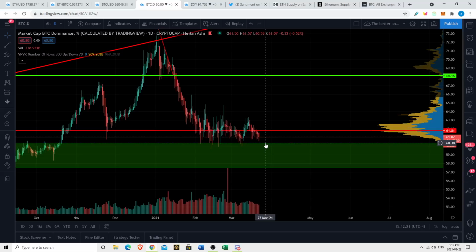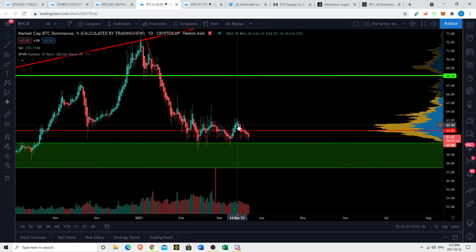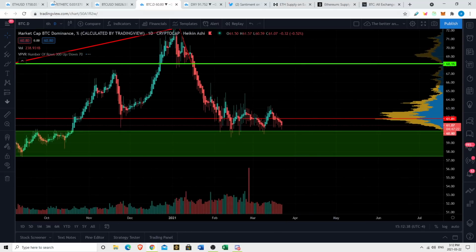If we see Bitcoin dominance start to fall and get a daily candle close below 60%, that is a big deal. And if you see Bitcoin dominance continue to fall, that should tell you the altcoins have gas in the tank to continue pumping. As soon as we see Bitcoin dominance start to rise, that should tell you that's going to place the dampers on the altcoins.